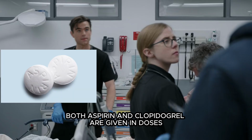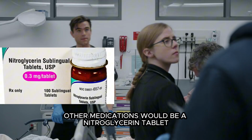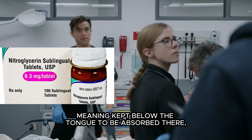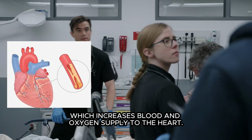Usually both aspirin and clopidogrel are given in doses starting from 162 and 300 respectively. Aspirin is to be chewed thoroughly and swallowed. Other medications would be a nitroglycerin tablet given sublingually, meaning kept below the tongue to be absorbed there, or available as a spray as well. It helps by relaxing the coronary arteries, which increases blood and oxygen supply to the heart.